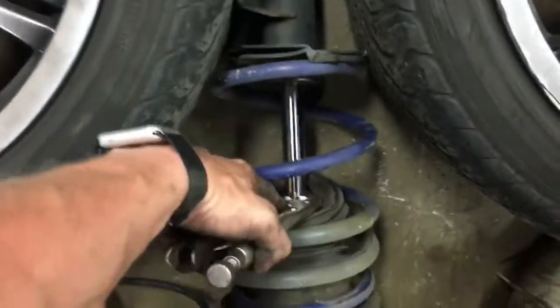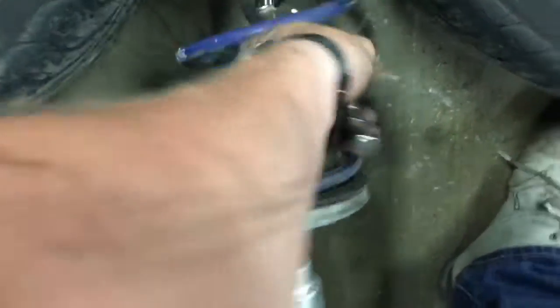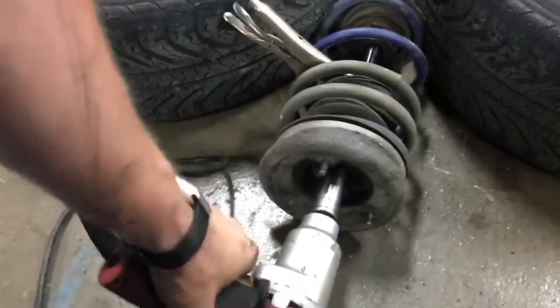So another moment where I have to set the camera down, unfortunately, I think. Let me see if I'm good enough to do this. I guess I got it. Okay, that wasn't very exciting.